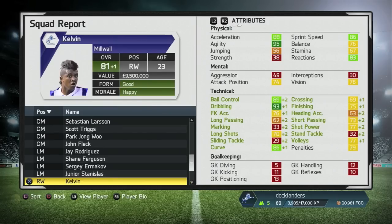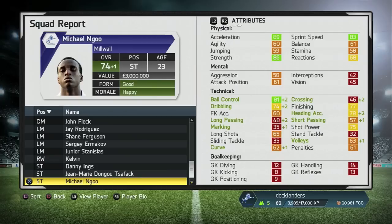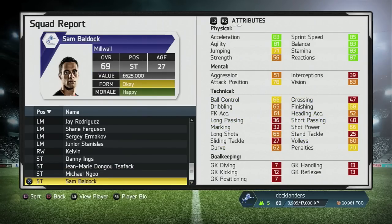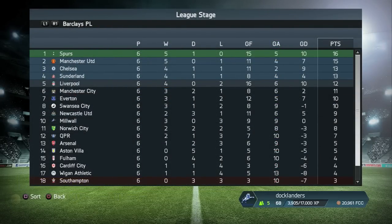It's really good in depth as well. And like I said, 4 players in the 80s in the first 11 is fantastic, and the whole squad is just really, really good. So I'm really enjoying my time here at Millwall. But the league table doesn't look as good though. We're in 10th after 6 games, 3 wins, 3 draws, 9 goals scored, 9 goals conceded, 9 points overall.